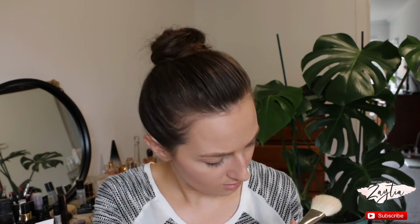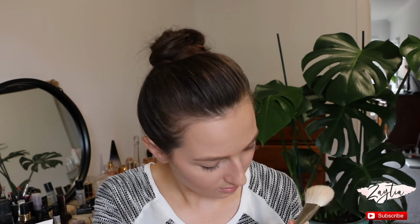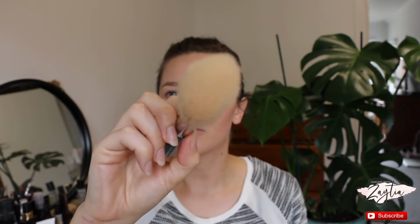Now I'm just applying this with the, I think it's the MAC 103, maybe the MAC 133. It's the big fluffy face brush. Now I just apply this in light circular motions all over. Now you can see there, it's just sort of diffused everything out, taken away some of that shine, but given me a really, really pretty glow. So it also gives me a flawless finish.